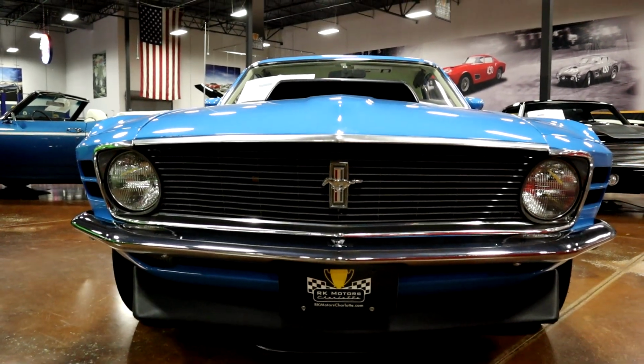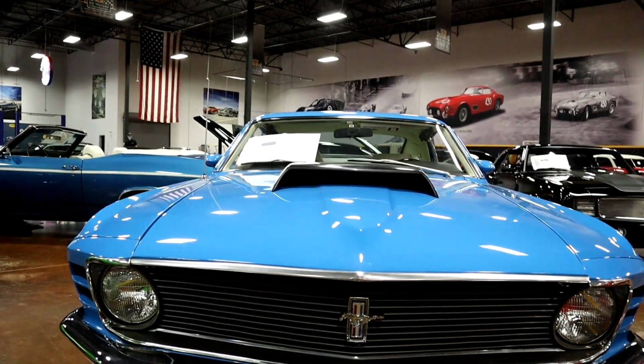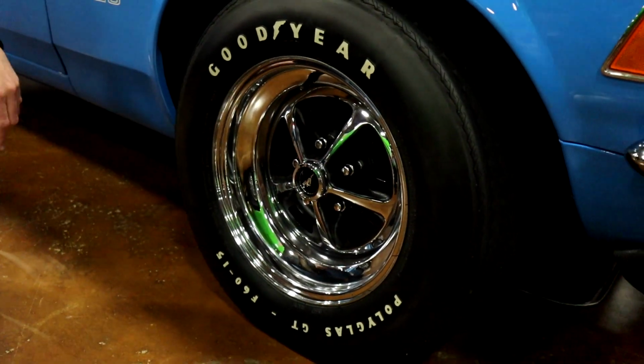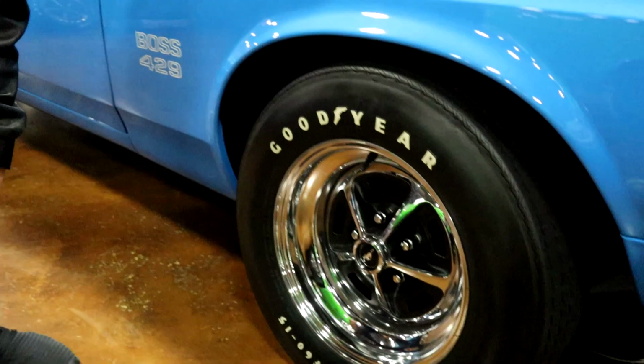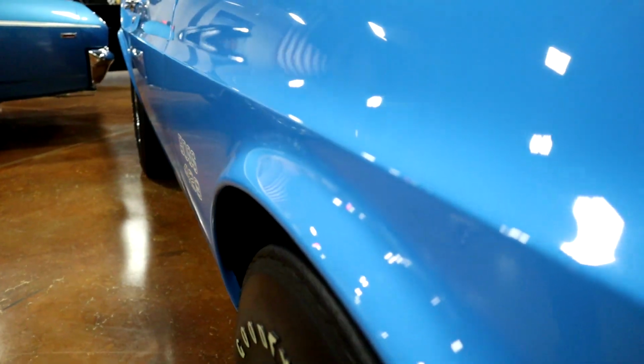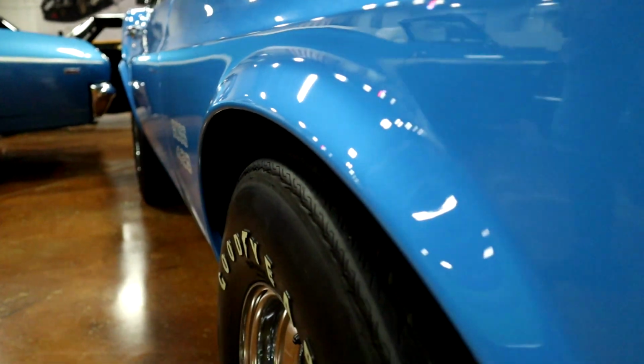We're gonna take a walk over here and look at some of the wheels. Nice original Goodyears, good chrome on it. Nice 5-spoke wheel, very beautiful. Now if you look along the side of this car, the body lines are absolutely gorgeous. We're gonna take a look on the inside.